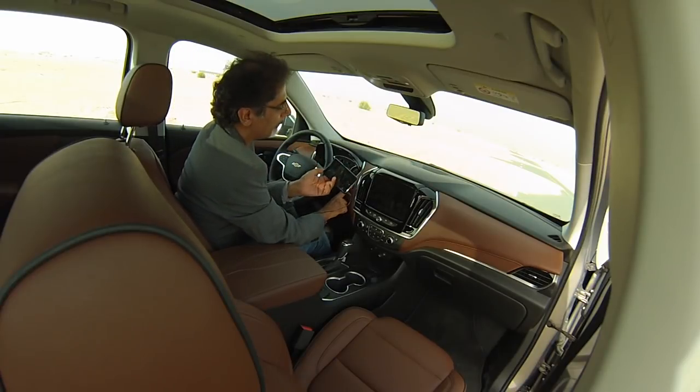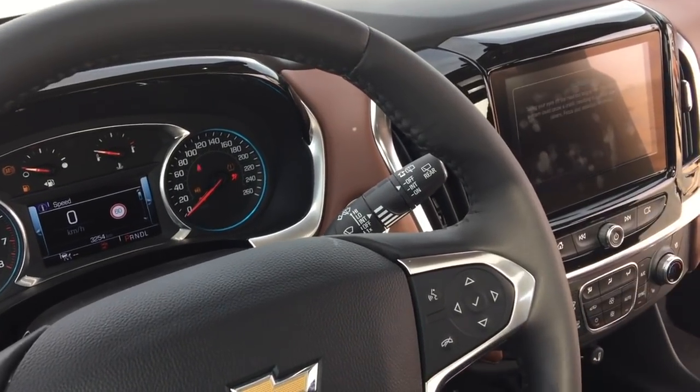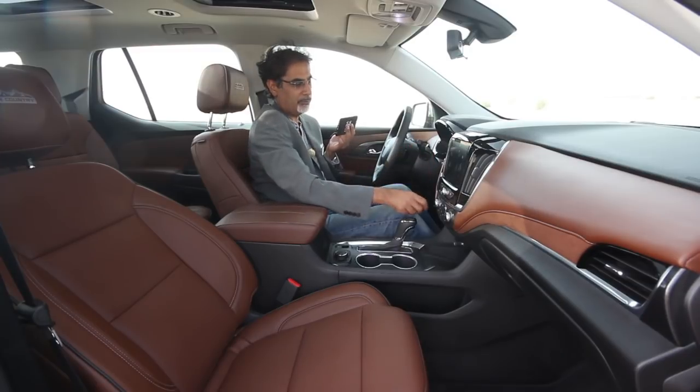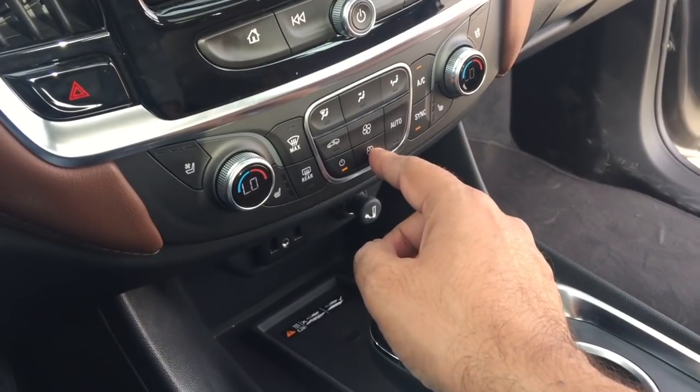Let's start it up. So starter button, of course. And there's the screens. Let's check them out. They all come on. Logo on there. And press OK. Now this car does have full Apple CarPlay, Android Auto and all the rest of it. Let's turn the fan speed down with this button here so that you can hear me.